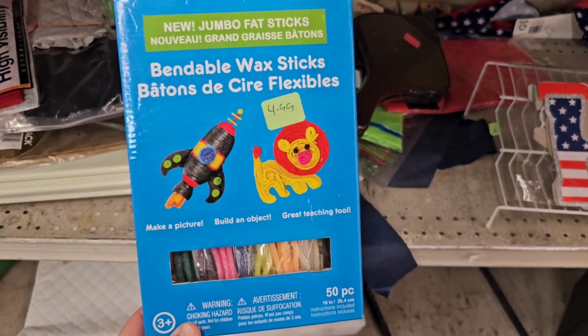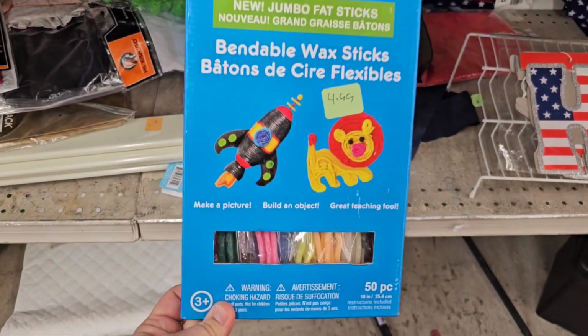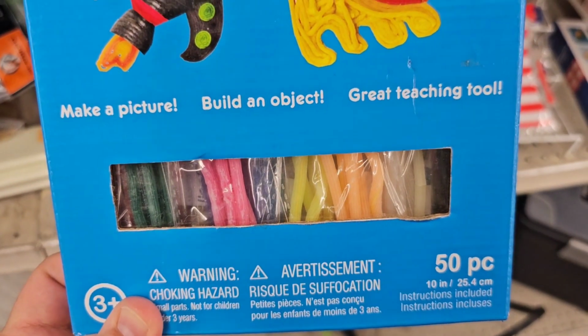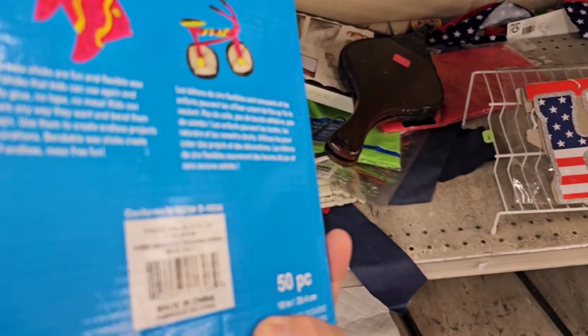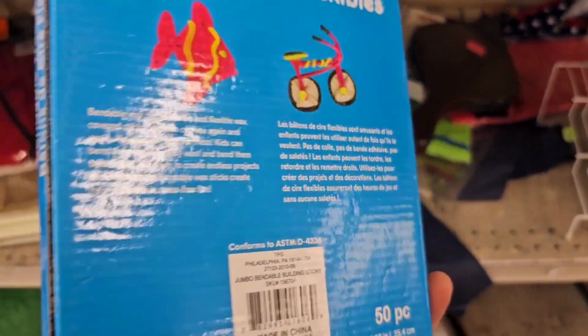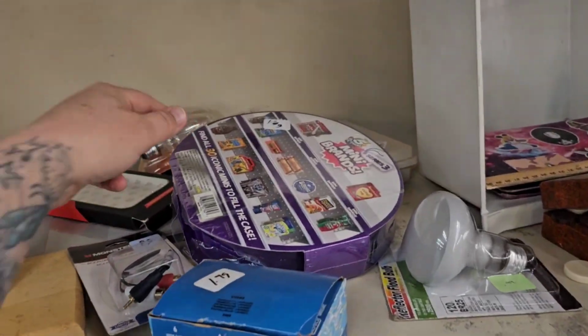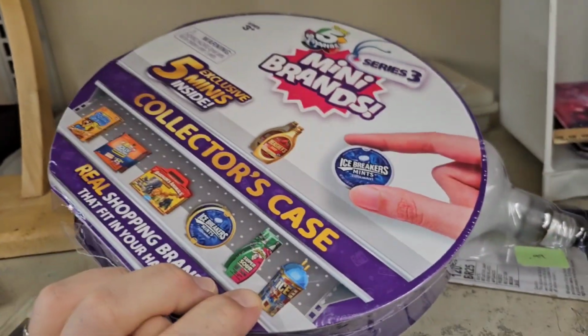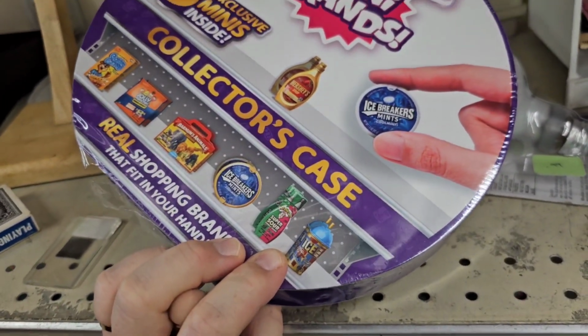I remember these when I was a kid. $4.49. They look spoiled. Can wax spoil? They really look like they are, but they're old. How old are you guys? At least they look old. Oh, hey, $1.99 for this? Is that what that says? Now, that's a good deal.